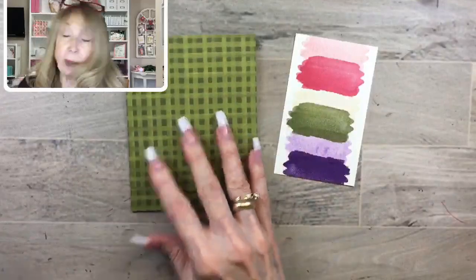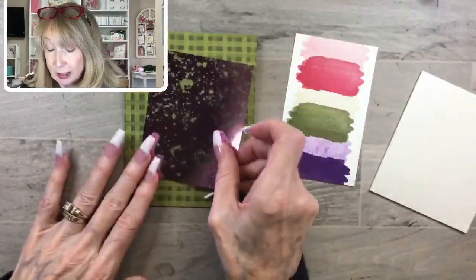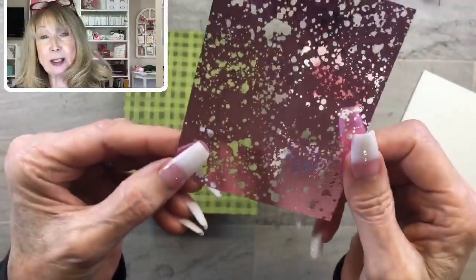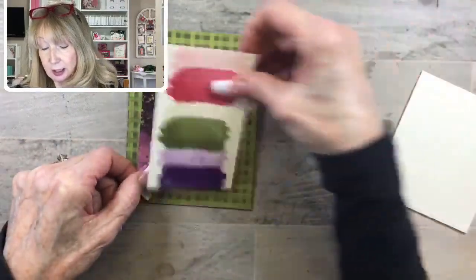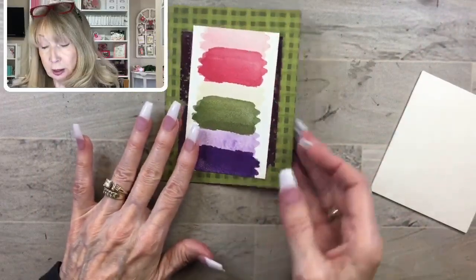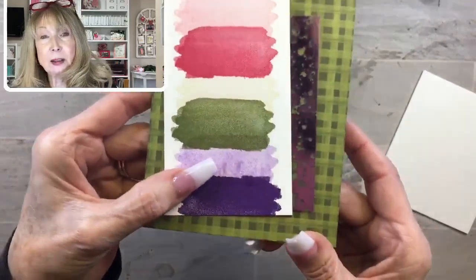So here we go, and this is where we begin using all these Stampin' Dimensionals. Now it's interesting because this is the acetate, the beautiful acetate, and this one looks purpley until you put the other colors near it, and then it takes on the Rococo Rose look. Let me hold that up a little more. I don't know if you can really see it that well.